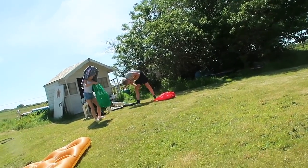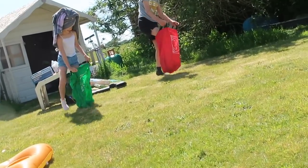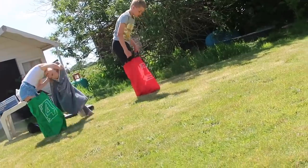Right, they found some garden toys in the little house. They're doing the flag race. Are you sure you want your hair up like that, Vi? Are you going to leave your hair up? That's going to be a bit heavy.